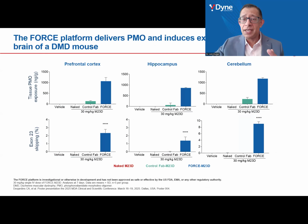So we wanted to investigate this with the FORCE platform. This slide shows that the FORCE platform delivers our exon skipping PMO and induces exon skipping in the brain of a DMD mouse. Given the pervasiveness of neurocognitive manifestations in individuals with Duchenne and knowing that the TFR1 is expressed in the brain, we wanted to test if the FORCE platform can deliver payload to the CNS to potentially address brain symptoms of Duchenne.